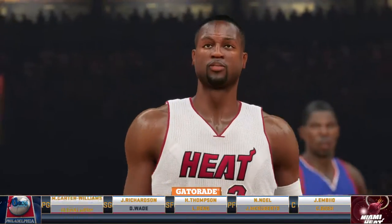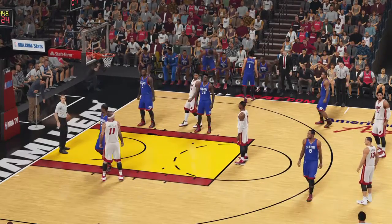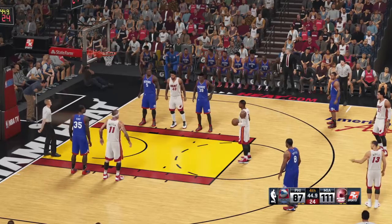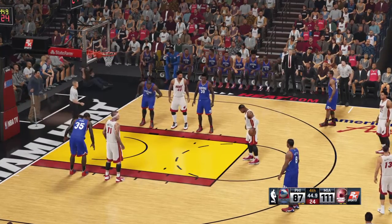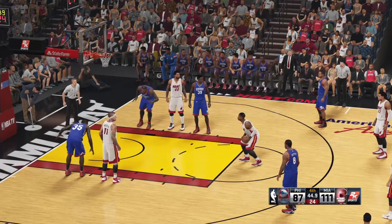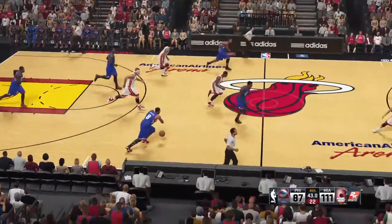And a new group in for the Heat. Anderson, he's checked in for Bosch. Haslam comes in for Josh McRoberts. Danny Granger is checked in for Luol Deng. And it's Napier in for Mario Chalmers. So after making the first, he goes 1 for 2.